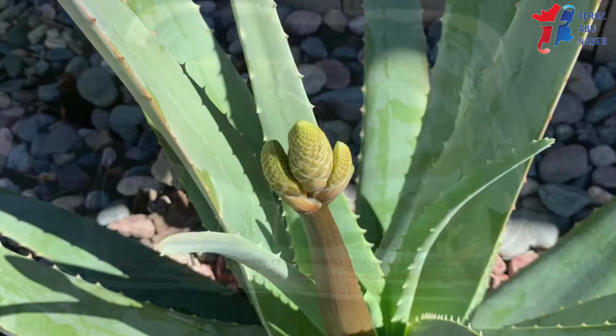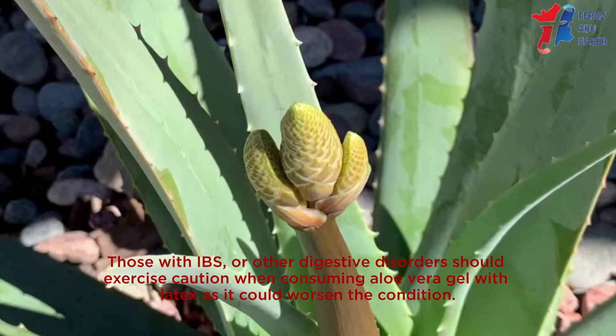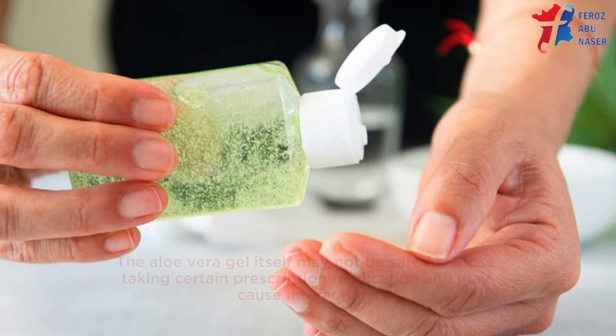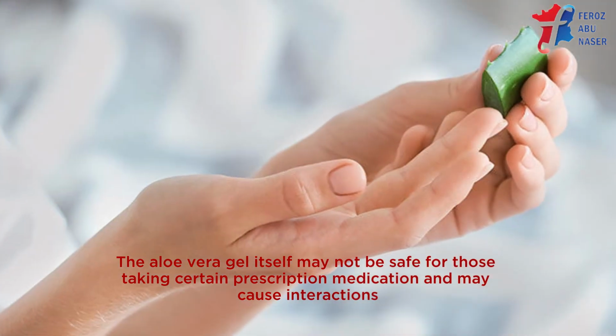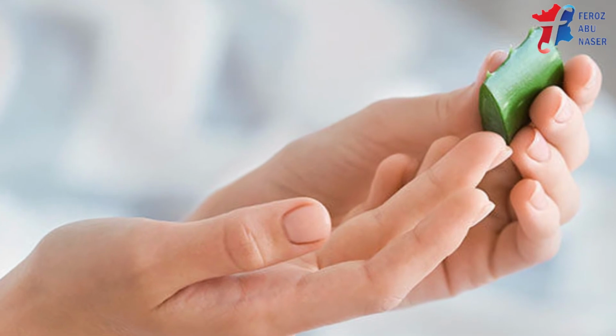Those with IBS or other digestive disorders should exercise caution when consuming aloe vera gel with latex, as it could worsen the condition. The aloe vera gel itself may not be safe for those taking certain prescription medication and may cause interactions. Do not eat aloe vera topical gel, as it contains other substances that can be toxic.